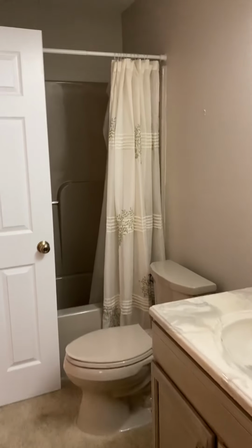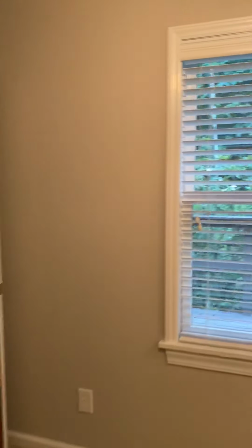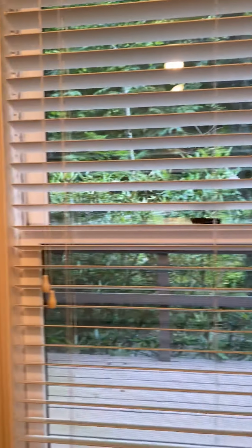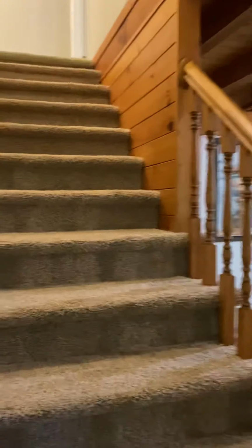One of the really nice features of this home is that there's a third bedroom down, or a study, whichever you prefer, that has its own private bath and a walk-in closet. Okay, so you could go make a round circle and we're back to the entryway where we'll go upstairs.